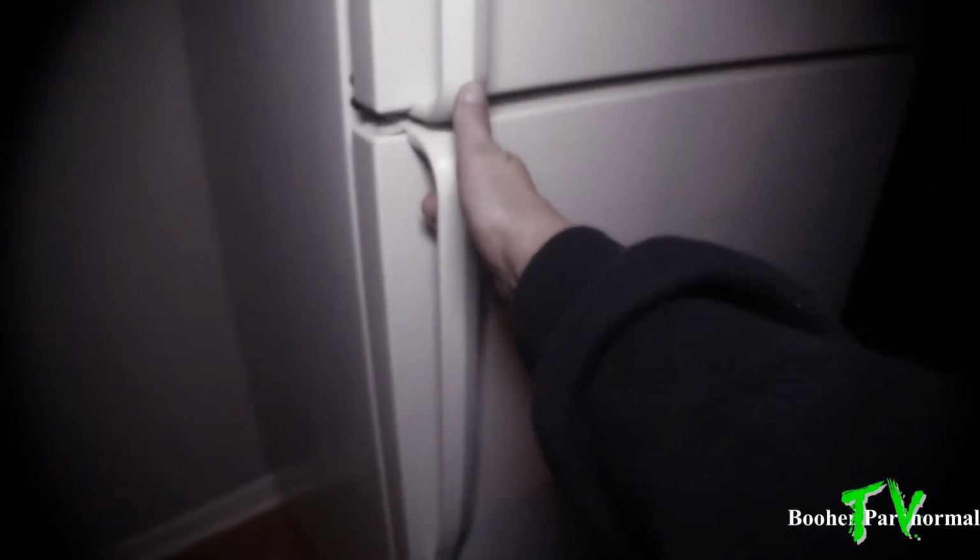This is the kitchen. Got the stove, got the refrigerator. Now let's see what's in the refrigerator. Everybody wants to know what's in the refrigerator. And it is clean. And the electricity is still on here. This was the bathroom.